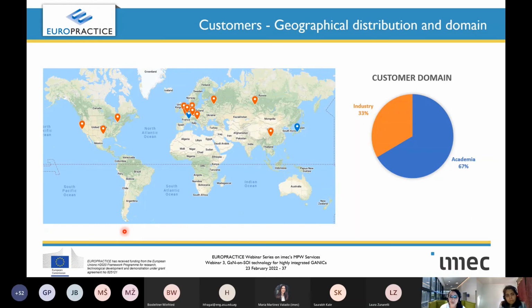Also, it's important to know industry is around 30% of our customers, and around 70% of them are from academia. Just for you to see, the orange share here in the circle is going to be growing. It is growing actually. So this is for you to know that there are many others that started working with this technology.